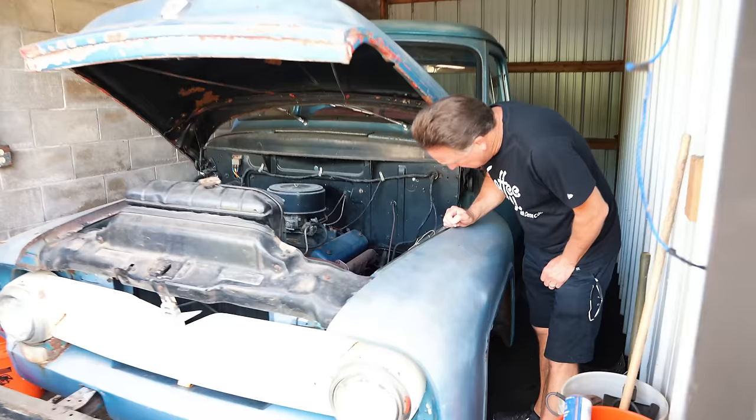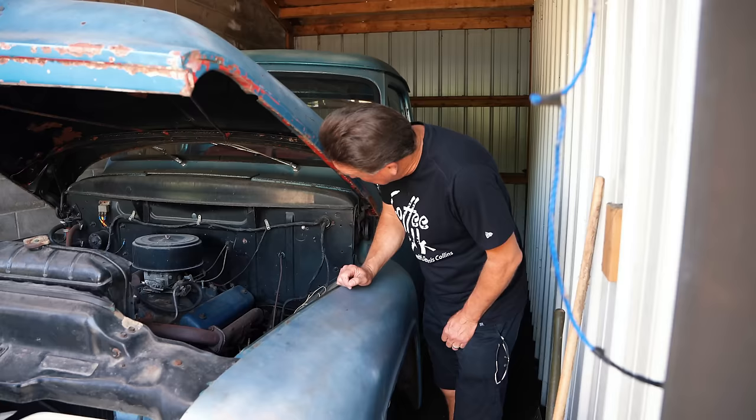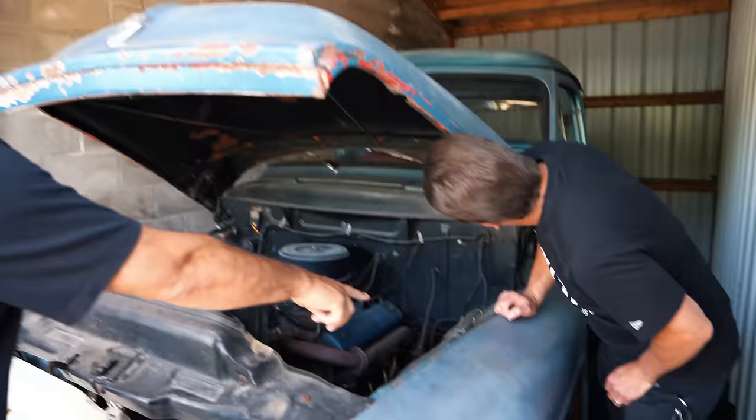Date coat on the fender. That's pretty good. Was it red originally? We don't know. I would assume so. Well, the paint coat should tell you, right? Fender rim. I'd say it was red. Yeah, red, then black, then blue.